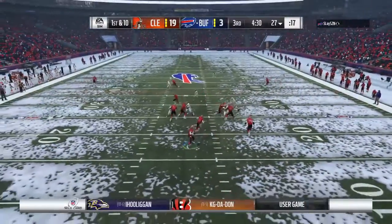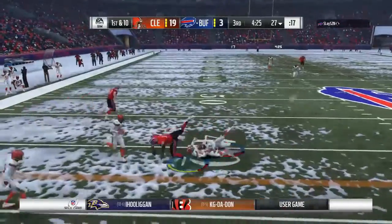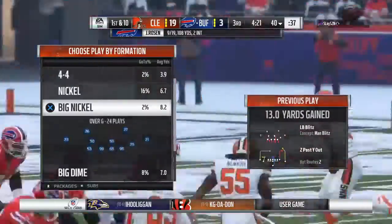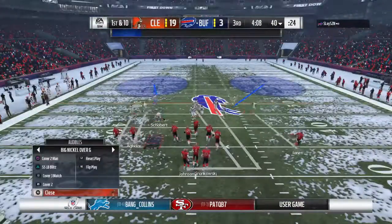To the air, Rosen after the pick six. He'll get this one complete to Zay Jones. And down he goes, but he takes it up to the 40. Give him 13 yards on the opening play of the drive and also give him a first down.